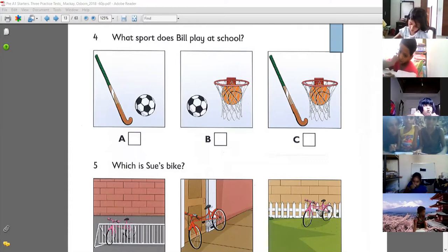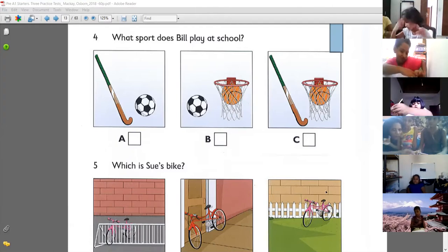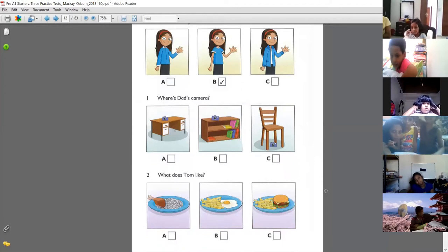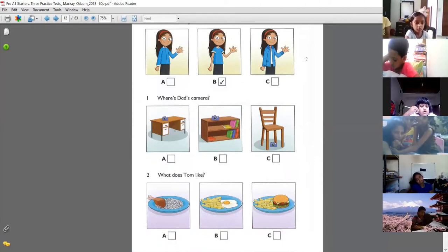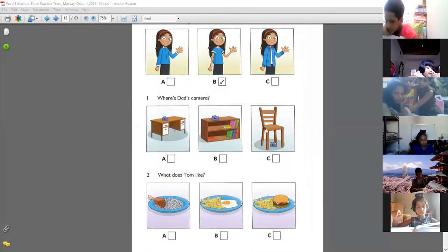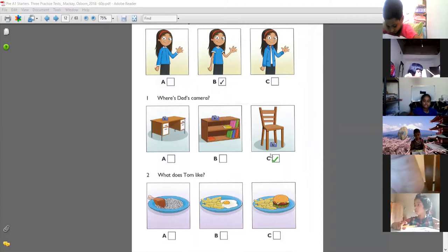That is the end of part three. Okay, now tell me the answers for these questions. For question number one, where's Dad's camera? Now tell me what is the answer. Under the chair. Yes, it's under the chair.